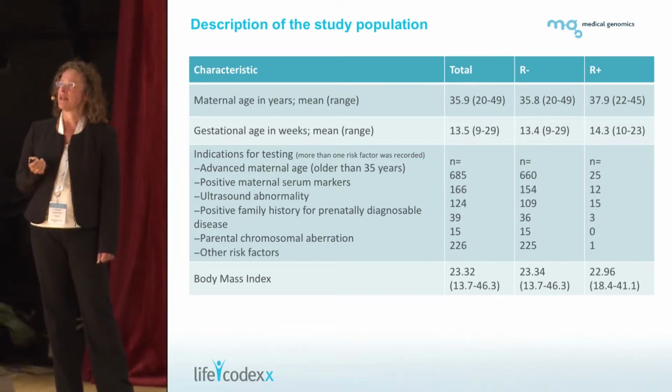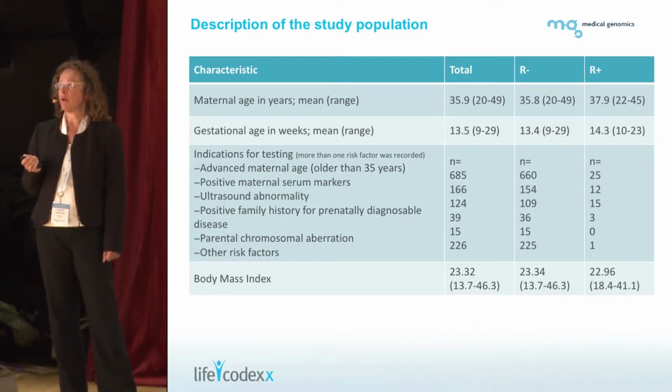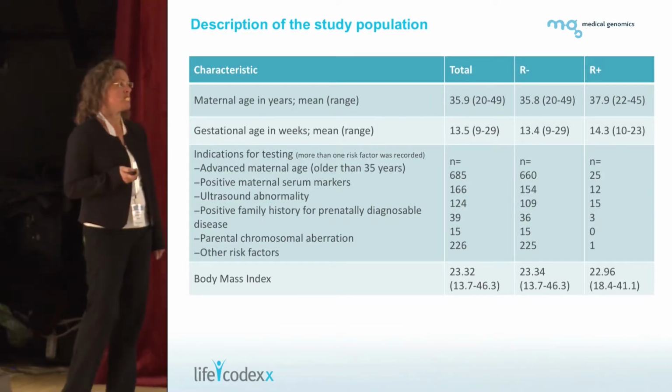And here are the indications for testing. Of course, the most important factor was an advanced maternal age older than 35 years.